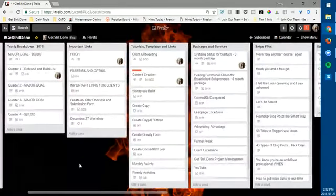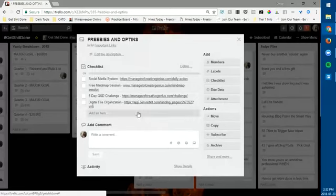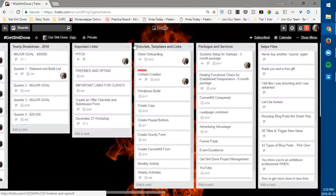So then I have important links. Now this is where I keep track of all of my freebies and opt-ins. And right now I only have 4, and actually only 2 of them are live right now. But this is where I keep my URLs for my opt-ins. So when I'm on Facebook and somebody's asking me a question about something and I have the answer and an opt-in that would answer that question for them, I'm no longer searching for that URL all over the place. Boom, it's right here. So as I create more and more freebies and opt-ins, they land in this list here.